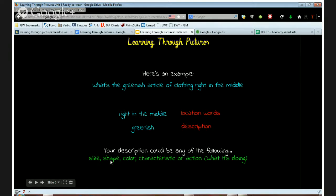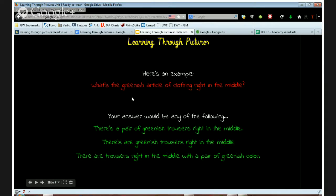Descriptions could be size, shape, color, a characteristic, or an action. Like, what's the article of clothing doing? Is it hanging? Is it blowing in the wind? So here's an example. I might say, what's the greenish article of clothing right in the middle?